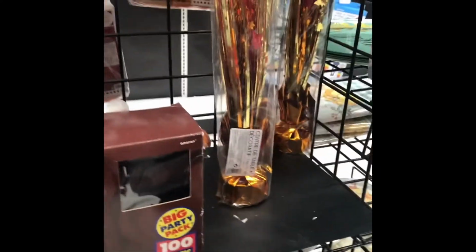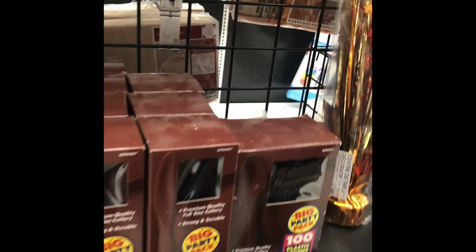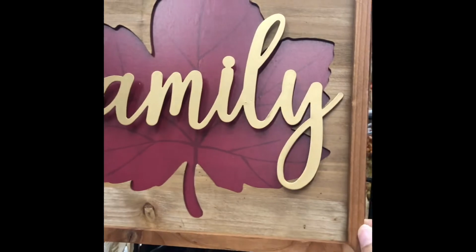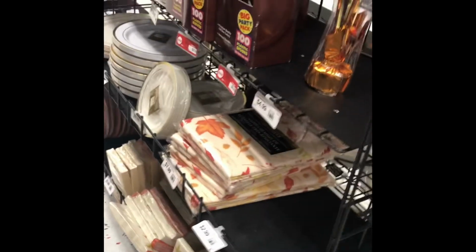I'm gonna use them. And that's what I put it, something like that. That's what you do to them. Like that thing right here. You just stick it with stuff. Oh, this is even cute. It says family. Oh, that's actually pretty. Yeah, it is. Look how it works. And then it says happy fall. And that's only $16.99. Oh, see if they come on. Oh, they gotta plug them up. Ain't no plug in.